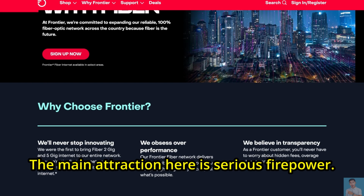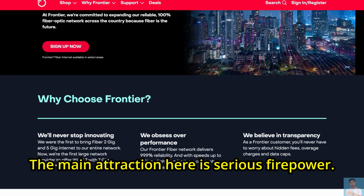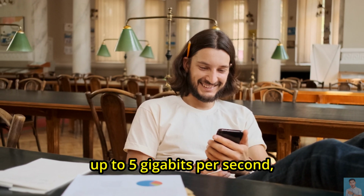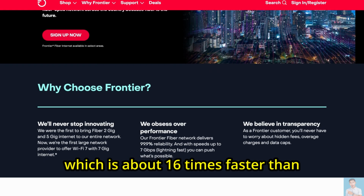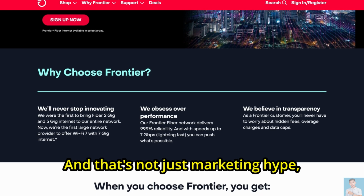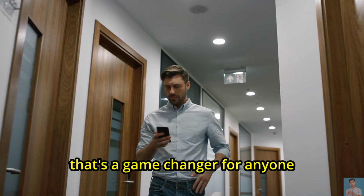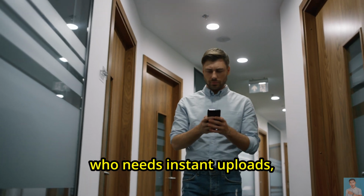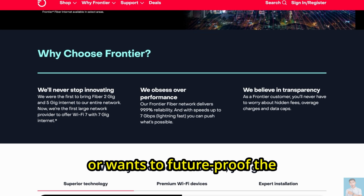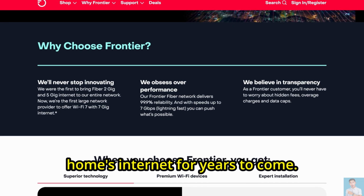The main attraction here is serious firepower. Download and upload speeds that go up to 5 gigabits per second, which is about 16 times faster than what most cable providers can offer. And that's not just marketing hype, that's a game changer for anyone who needs instant uploads, glitch-free video calls, or wants to future-proof the home's internet for years to come.